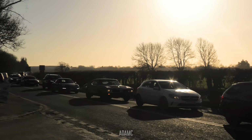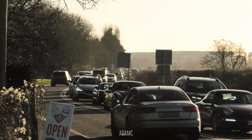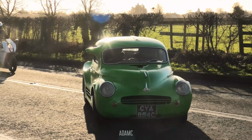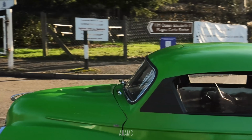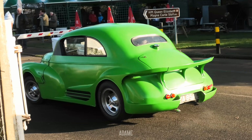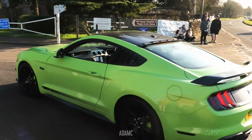So now that we are roadside, we can see the lineup and the chaos that has been caused by the car meet. And here we have Shrek rolling in. We saw this Morris Minor at a recent meet with the kind of lopsided wing mirrors and the crazy rear end. I really like that. You'll notice he's got the green seat belts to match the green exterior color of his Stang.